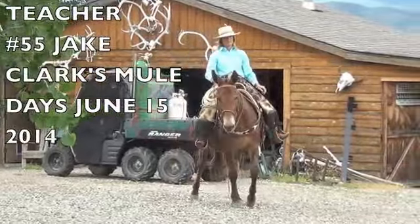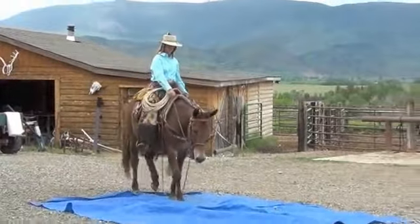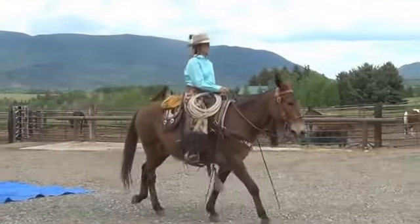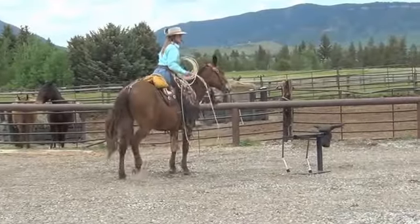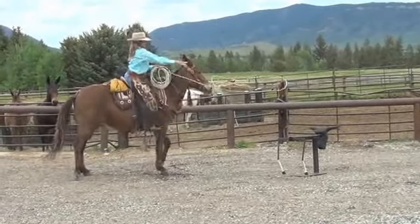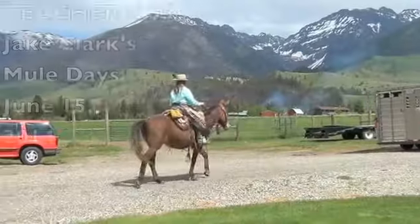This is Teacher. She's a 12-year-old chestnut Molly mule. We call her Teacher because she was used to teach kids how to ride at a camp when she was younger. She's always been very gentle. She'll cross anything, been all over the mountains. You can rope off her. I've drug wood on her.